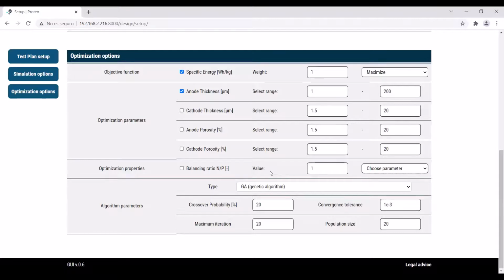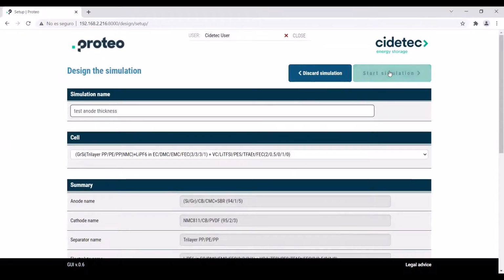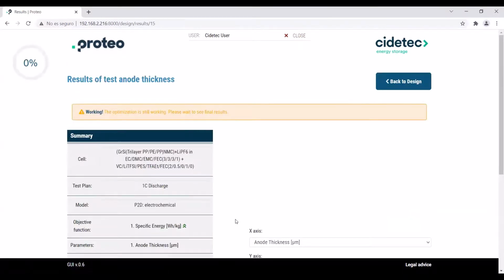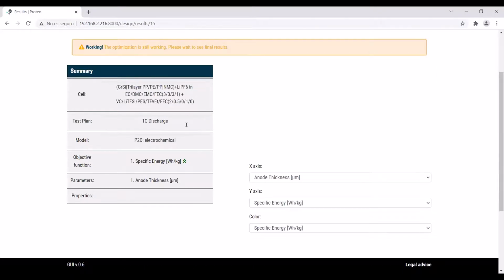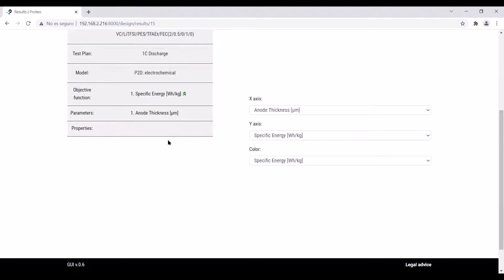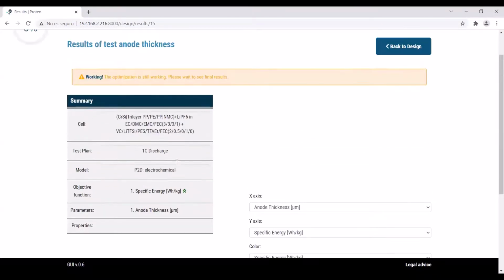So at this point, the entire problem is set up and we can go up here and press start. It will appear here in the list of design works, and we can check the status whenever we want. We can even enter the simulation and see the summary for this problem: the reference cell we have picked, the test plan for which we are optimizing, and a summary of all the models we have picked. Of course, the objective function, we have picked the specific energy, whether we are maximizing or minimizing, the optimal values we are going to obtain, and the properties of the cell. The cell balancing will appear in case we have picked it.